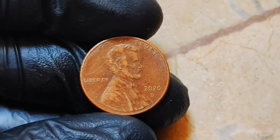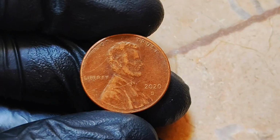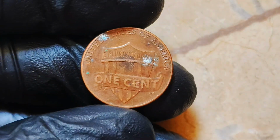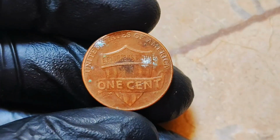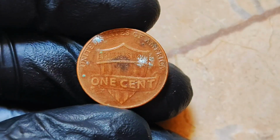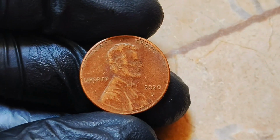One coin. One discovery. One life changed forever. That's the power of the 2020 D Mint mark Lincoln cent. So tonight, when you empty your pockets, don't just toss your pennies aside. Look closely. Search carefully. Because history has already proven it, the next $1.7 million penny could be in your hands right now.